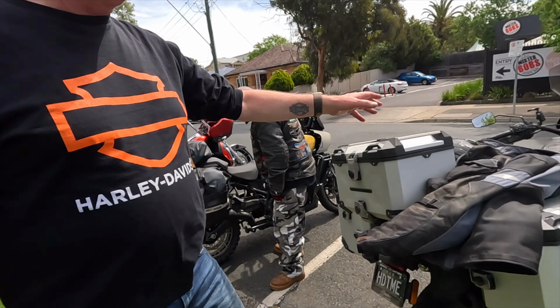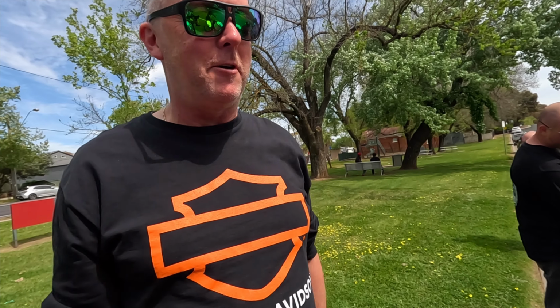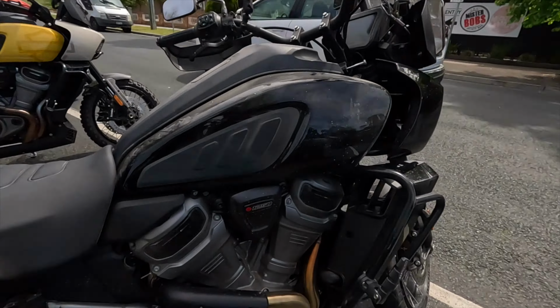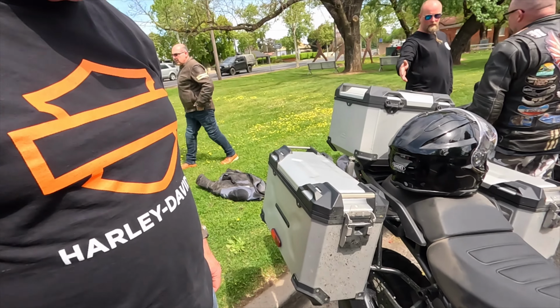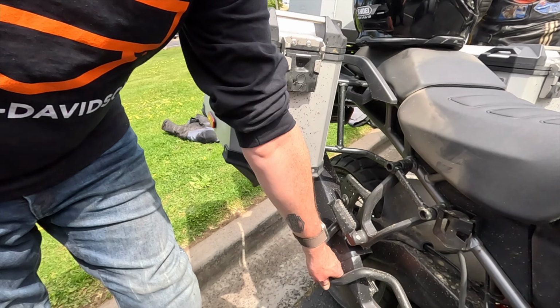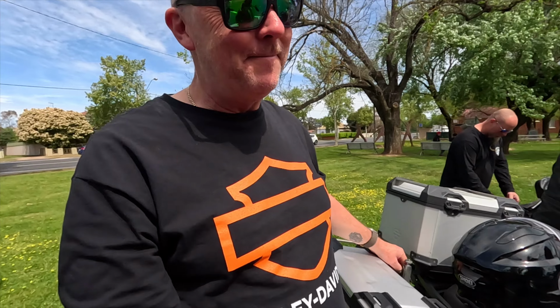And what have you done to it so far? You've done a few things to it. Luggage. Phone holder. Let's have a look at it. So this is it here. It's got hard panniers. I've got highway pegs, different foot pegs, so it's a bit more comfortable there. I've got an engine guard, exhaust guard, multiple camera mounts for doing what you do. Different windscreen.